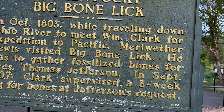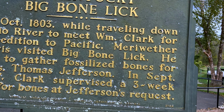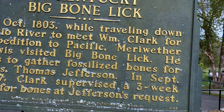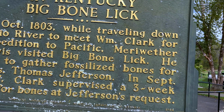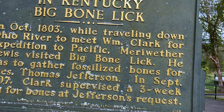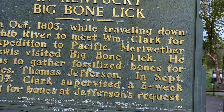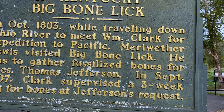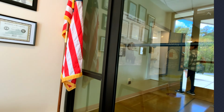In October 1803, while traveling down the Ohio River to meet William Clark for the expedition to the Pacific, Meriwether Lewis visited Big Bone Lick. He was to gather fossilized bones for President Thomas Jefferson. In September 1807, Clark supervised a 3-week dig for bones at Jefferson's request.